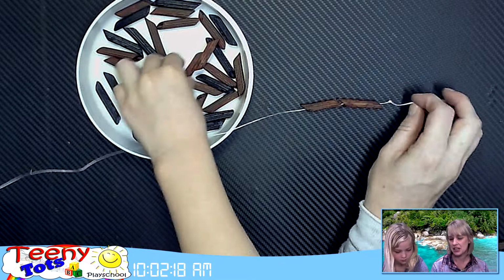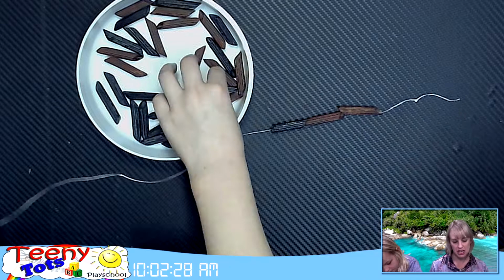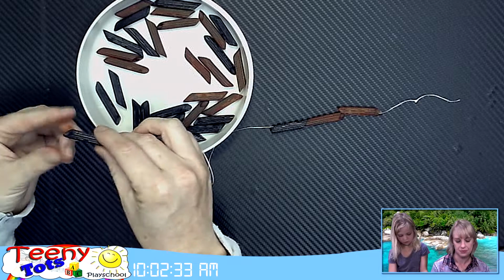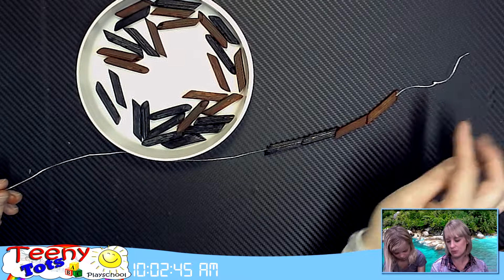And if you don't have any color on yours, you can always just color it in afterwards with a Koki. Just be careful not to push too hard. Here we go. And then you can have this necklace forever. See, there we go. It's not falling because it's on the table. It's much easier than holding it up.